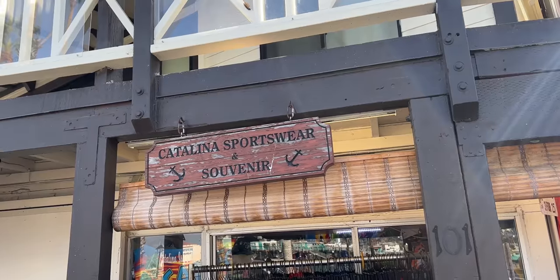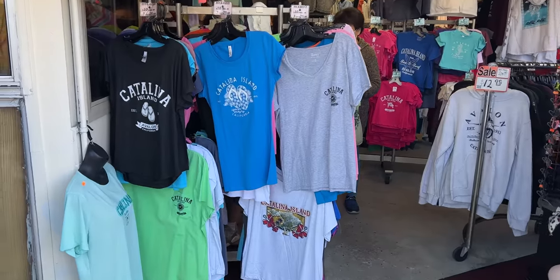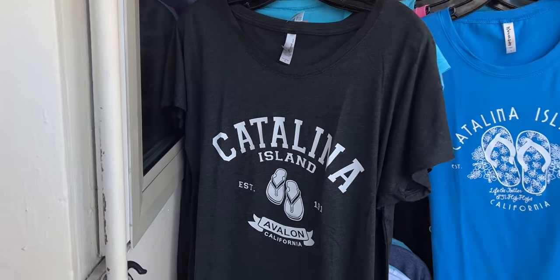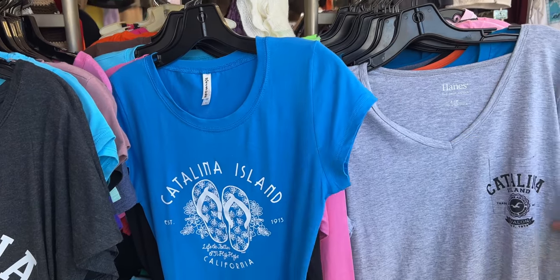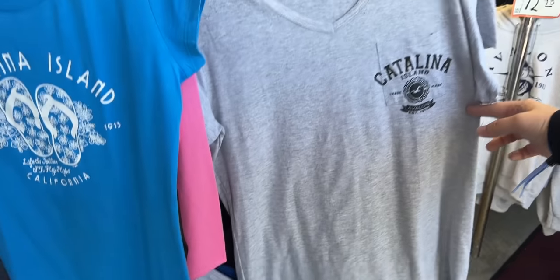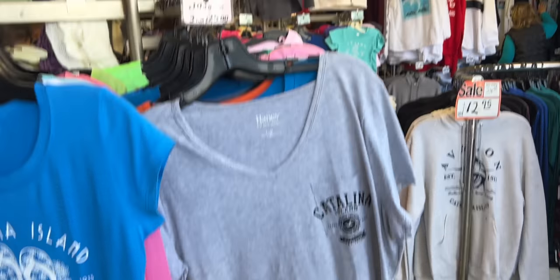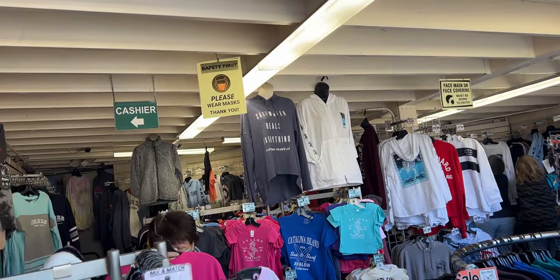They have a bunch of different shops selling Catalina merchandise. Your new thing is to get t-shirts from wherever we go. Yeah, so do you need a Catalina t-shirt? Yeah, I'll have to pick one out. That is my new thing. Correct, I forgot. What about this one? It has sandals. Flip-flops. I don't know that I love my flip-flops. This one has a map of the island. I'm sure there's going to be a lot of good choices. Yeah. That one says, saltwater heals everything, Catalina, California.